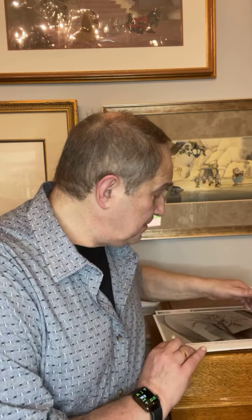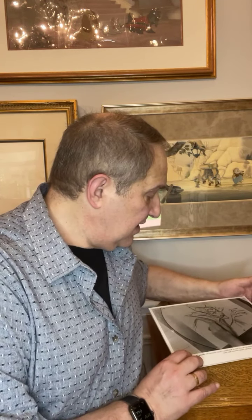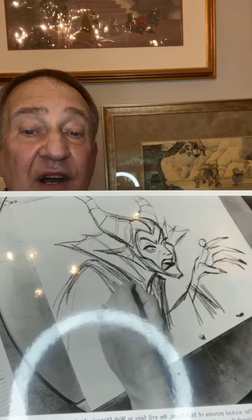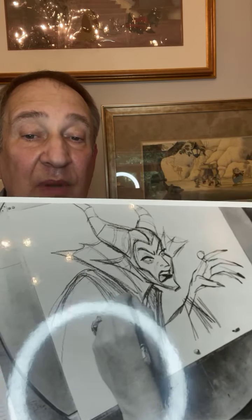And that was the big thing at Disney, was consistency. It's one of the reasons the films are so beautiful. You almost can't tell who drew what when you look at a Disney cel or a Disney drawing, because that was the idea. It was the studio. It wasn't the individual. And that was Walt Disney's concept from the very, very beginning. Here is a close-up. This is a rough sketch, and this would have then gone to become sort of a final, but obviously we have Maleficent there and all of her maleficence.